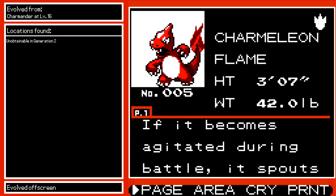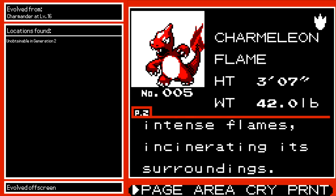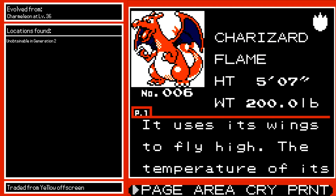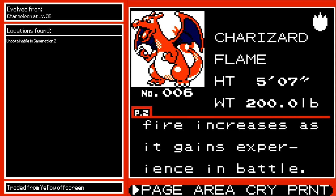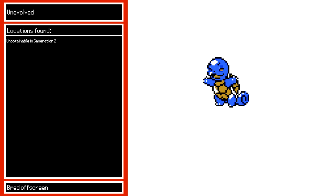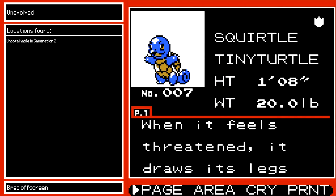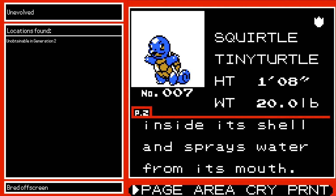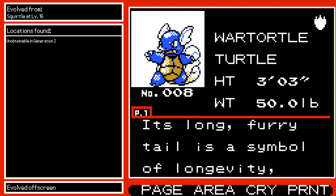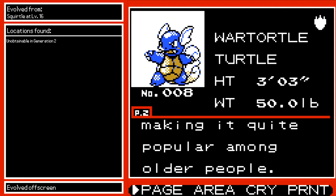Charmeleon, the Flame Pokemon. If it becomes agitated during battle, it spouts intense flames, incinerating its surroundings. Charizard, the Flame Pokemon. It uses its wings to fly high. The temperature of its fire increases as it gains experience in battle. Squirtle, the Tiny Turtle Pokemon. When it feels threatened, it draws its legs inside its shell and sprays water from its mouth. Wartortle, the Turtle Pokemon. Its long furry tail is a symbol of longevity, making it quite unpopular among older people.